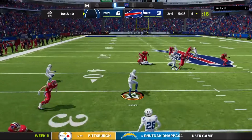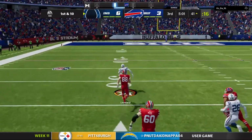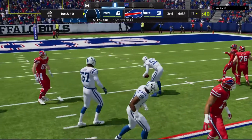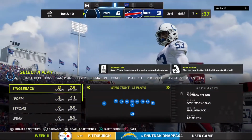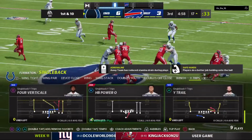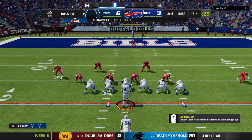And his pass is intercepted for the 4th time today. Picked up by Darius Leonard, the linebacker. Past the 20. And they will be set up now as he brings this thing all the way back inside the 20. The first half did not go their way, and that's not going to help matters at all. An interception here on the opening drive of the third quarter. Obviously not what they were striving to accomplish.